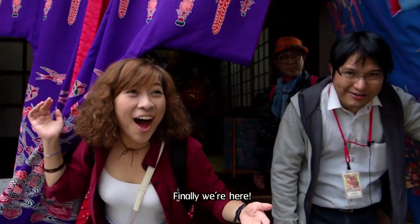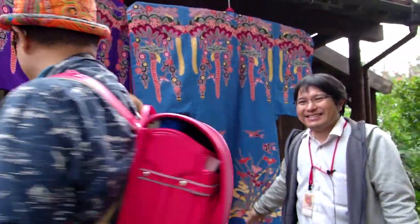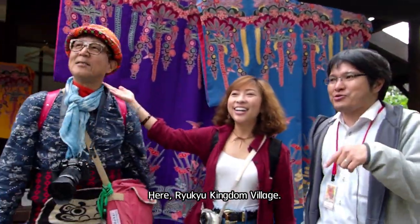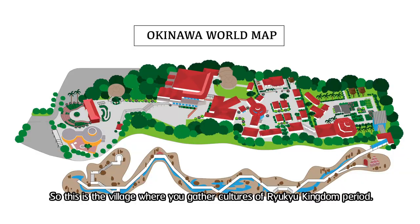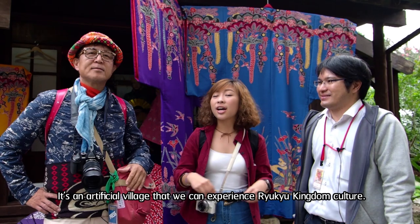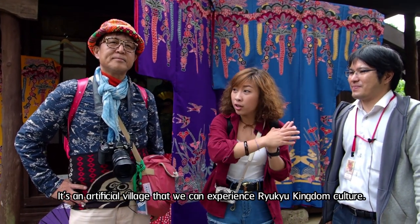Wow! And finally, we are here! Here, Ryukyu Kingdom Village. So this is a village where you gather the culture of the Ryukyu Kingdom period. Yes, it's an artificial village where we can experience the culture of the Ryukyu Kingdom.